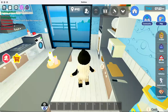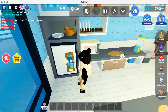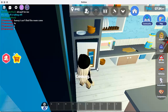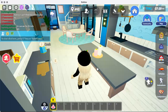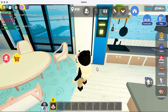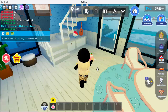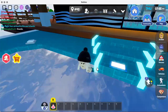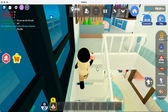Ooh, a kitchen. What could we get here? We just got to cook something really quick. Really good, the kitchen area. Look who's up. I was inviting my dog over. I have a dog now. This must be the door to the pool area and stuff. Cool. Okay, upstairs.